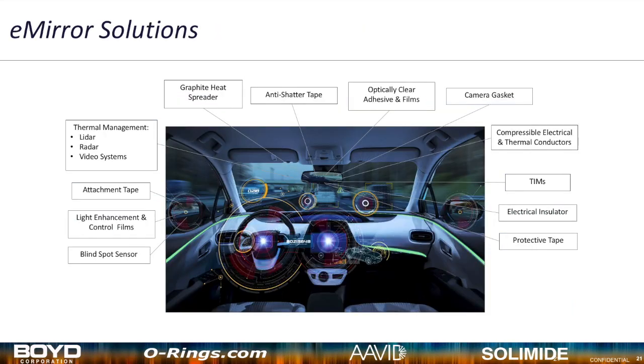E-mirror solutions. Bonding is obviously important here. We do the window adhesives. Those are great examples. Thermal management, TIMs, thermal interface materials, protective tapes again, camera gaskets, etc.